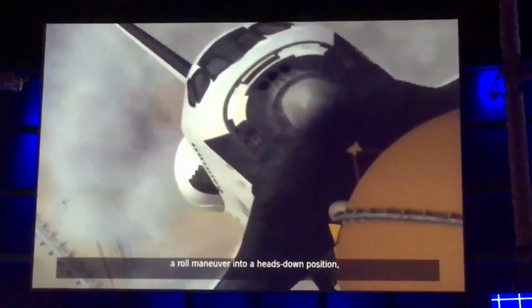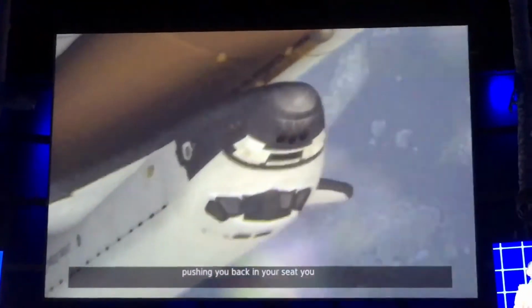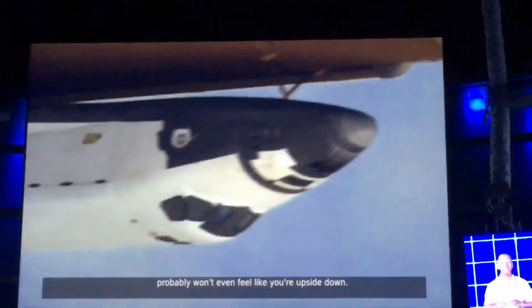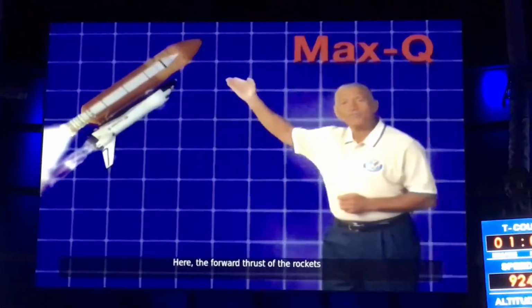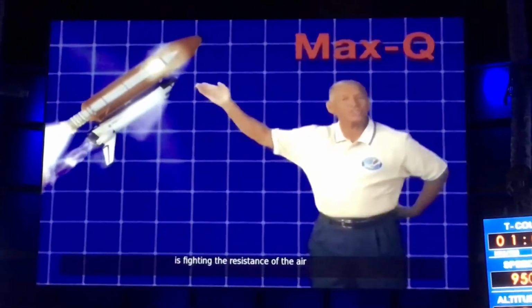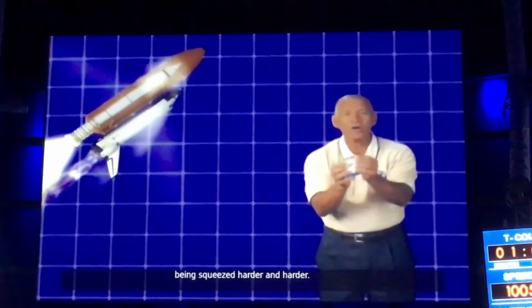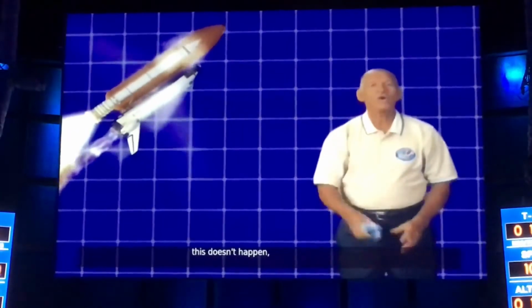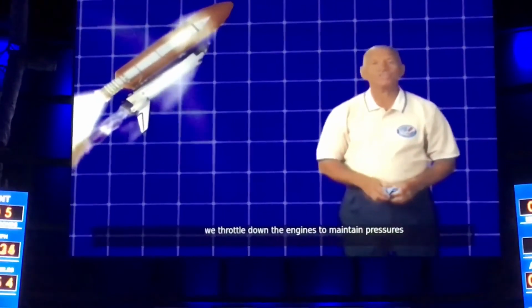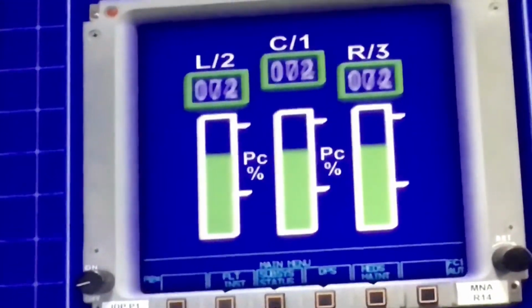Roll maneuver into a heads down position. But with all that acceleration pushing you back in your seat, you probably won't even feel like you're upside down. About a minute into the launch, the aerodynamic forces reach a critical level we call max Q. Here, the forward thrust of the rockets is fighting the resistance of the air, and the shuttle is like an aluminum can being squeezed harder and harder. To make sure this doesn't happen, we throttle down the engines to maintain pressures we engineered the shuttle to withstand. Once you pass through max Q, we throttle the engines back up.